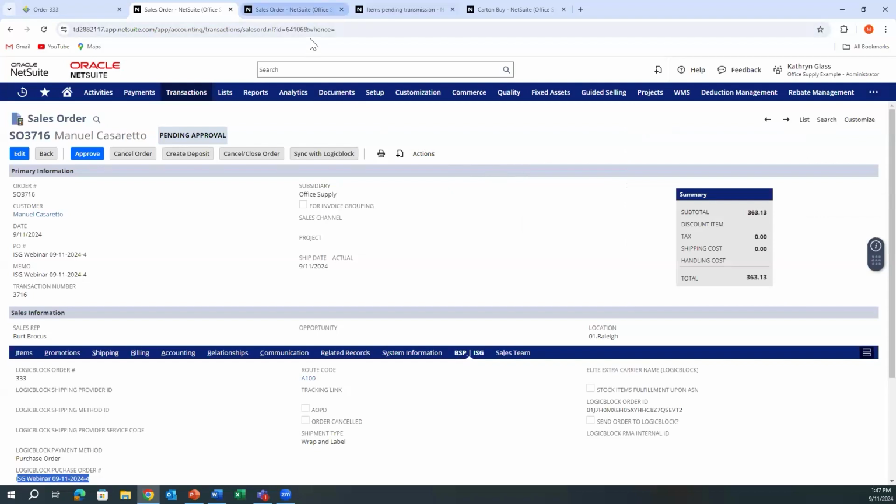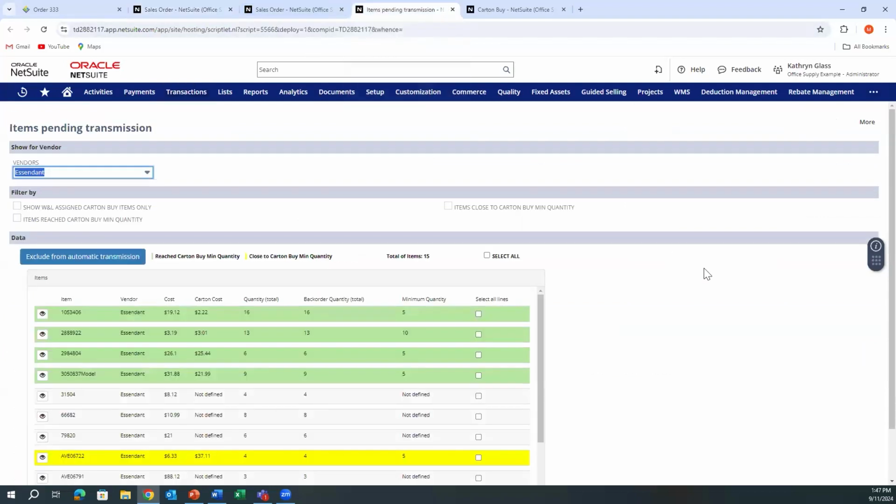And saying that, what has happened is that when those items came in and that order came in, they're sitting in a queue where they're waiting to be transmitted over to your suppliers. So in this case, we just have 2 examples here. I'm going to focus on Ascendant today.